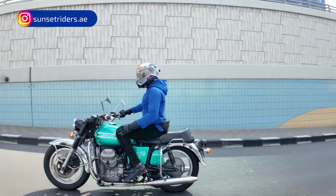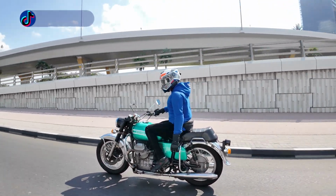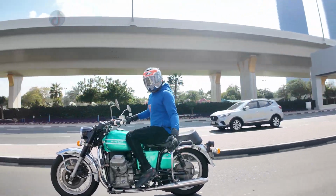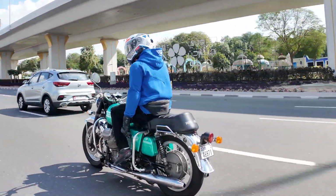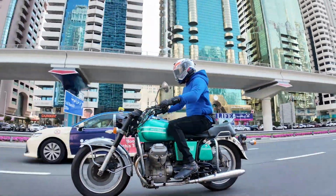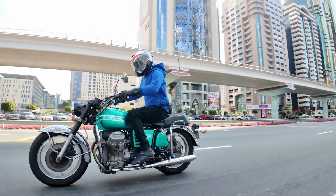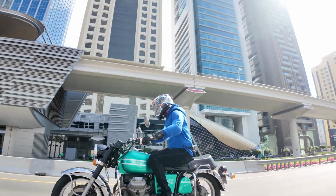So we are in the winter, so-called winter in UAE. It's a nice weather. It's almost 1 o'clock and still I don't feel hot. It's great for riding. And talking about Sunset Riders, we are in the 7th season. Yesterday I was riding the ZX-10R and today I'm on a cruiser, which is a 1972 model. The difference is uncanny, but the best thing is motorcycles are for life.